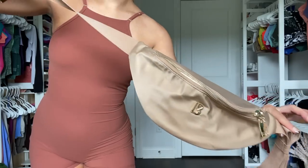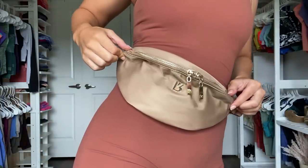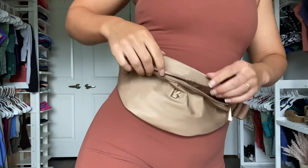This belt bag, if you look closely, has a little bit of a shimmer to it. It glistens a bit. What I love about this bag is they went with very gold tone accents. It's a very simple, straightforward bag. Opens right in the front. You have an ample amount of space.